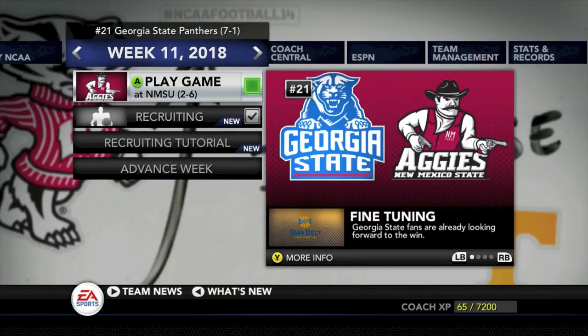And week 11, number 21 in the country, Georgia State at 7-1 takes on New Mexico State Aggies on the road. They're 2-6. We're 7-1. Come back for that episode.